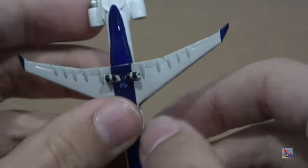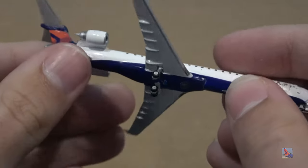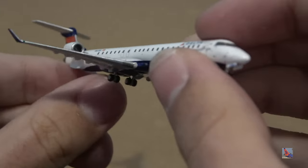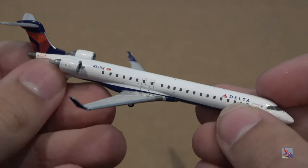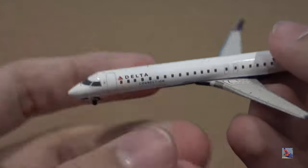But there's a landing gear. You know what? It is an issue, but it doesn't bother me too much. If it becomes a serious problem, I'll try to fix it, but I just don't really see a need to fix it anyways. It's not broken. Unlike the Southwest, because that for some reason came broken. So I'm probably just going to leave it as it is. So I should probably flip the model over.